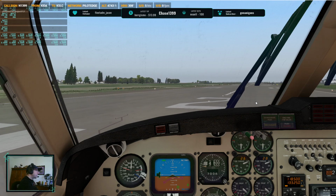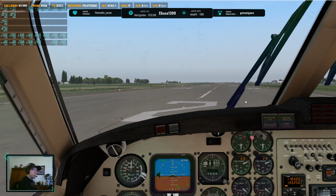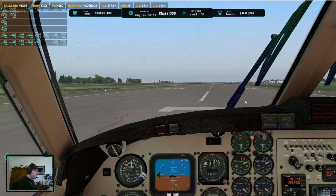What a nice one, this plane. Yeah, I love this plane. It's my second favorite plane, only second to the FlightFactor Airbus.